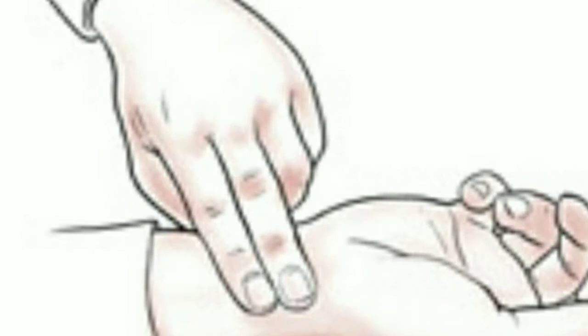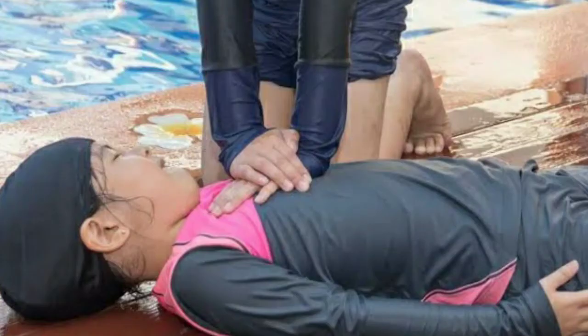If the person is not breathing, check the pulse. Check the person's pulse for 10 seconds. If there is no pulse, start CPR.